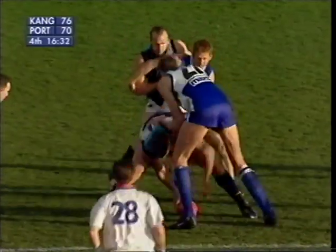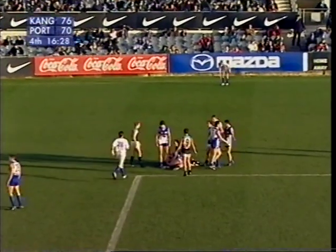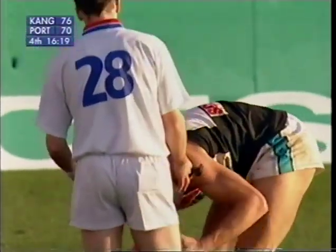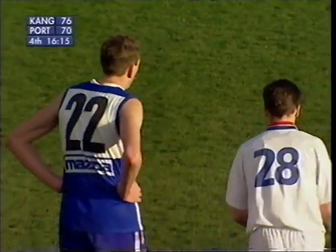Primus again tried to take it from the ruck. Gets it at ground level, but going nowhere. Another bounce. As I mentioned, Spider, Kevin, has just got to try something different because Primus grabs front position and he just pushes Spider away. He maybe could come from behind or go over the top or do something different. Matthew Primus with 6 clearances and 21 hit-outs today.